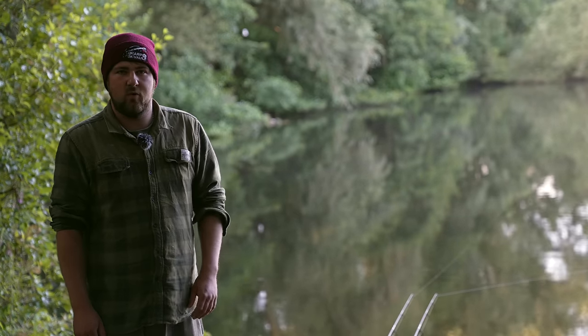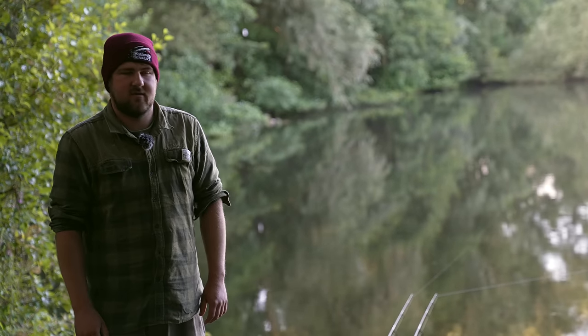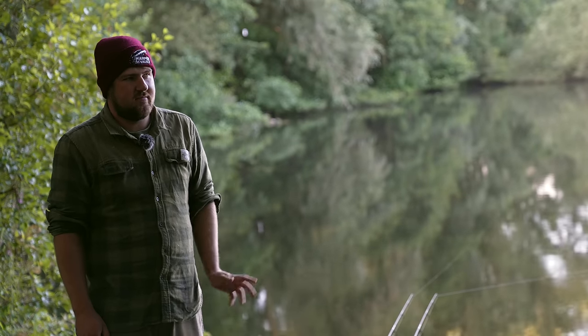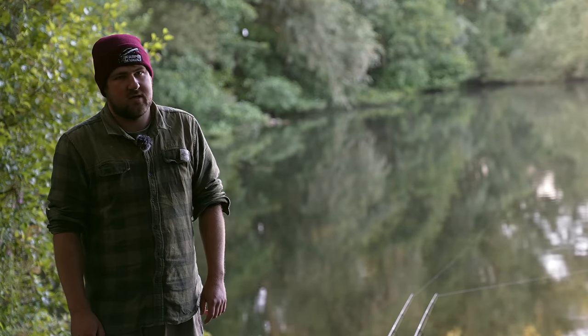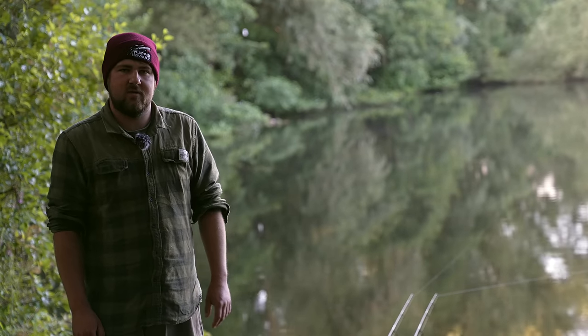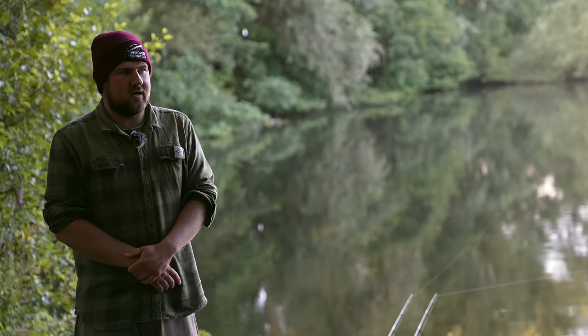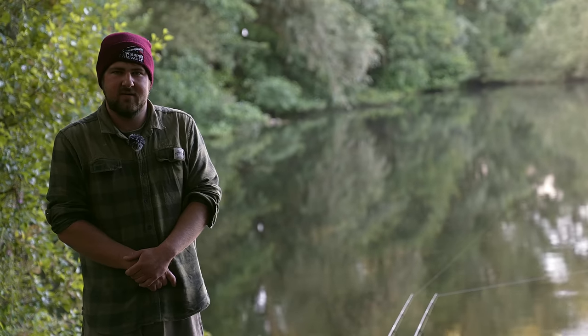And with the warmer weather that we've had in between the showery spells this weekend, it's a spot that I thought might do me a bite. I only moved a rod on there yesterday morning. I left it for a little while and just thought, we'll give it a try, and had quite a lot of liners on that rod last night, and I thought we were going to be away, but unfortunately that didn't happen.